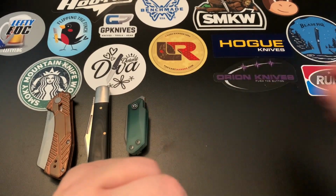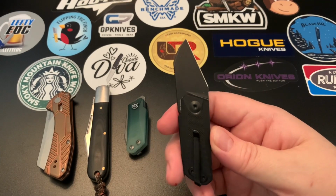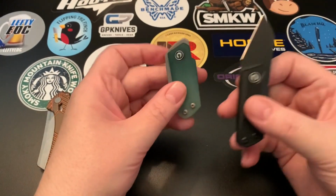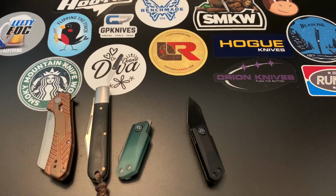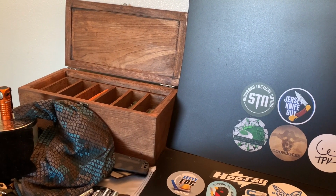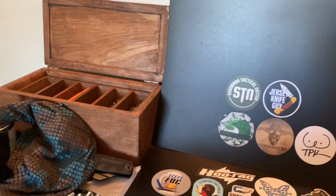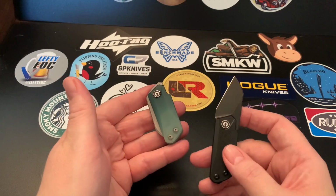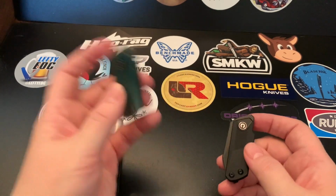And I recently bought, so yeah, this has not gotten rotation. I keep both of these in a drawer next to my review table because they're small. You see a wooden case that my daughter bought for me, and I keep all the knives that I EDC daily in there. But I don't keep these knives in there because they're pretty small, and I keep the bigger knives in there. So I carry this one every day.